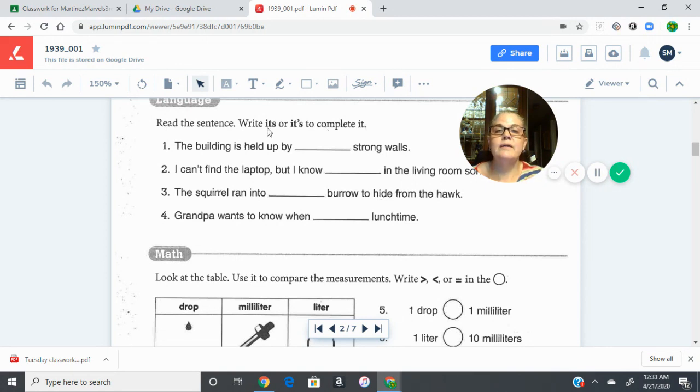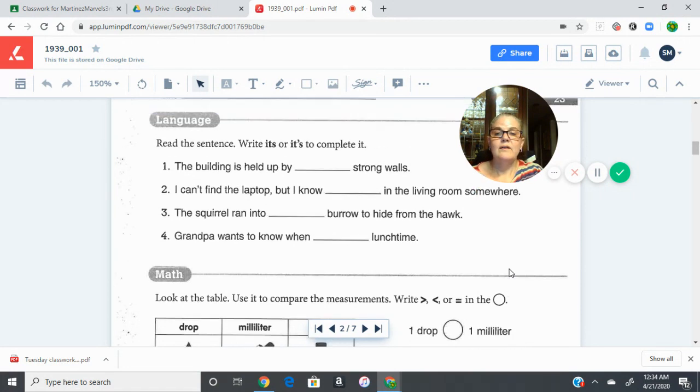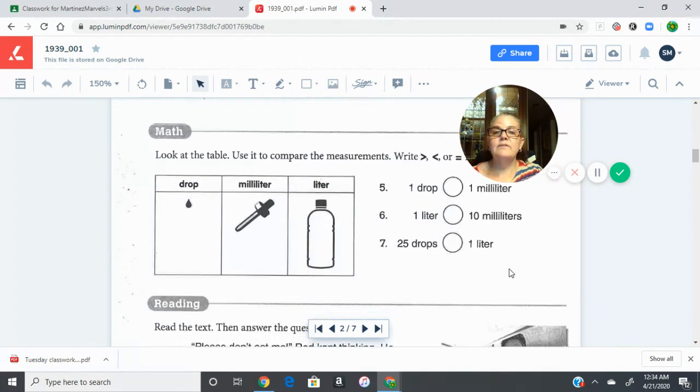Remember, this is a pronoun, and this is the contraction for it is. Grandpa wants to know when it's lunchtime. Grandpa wants to know when it is lunchtime. So that should help you get that part done. All right, let's go down here to our math.